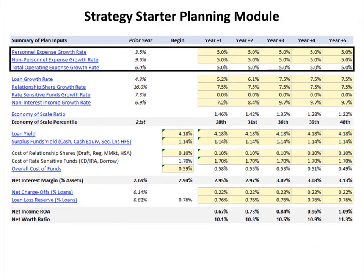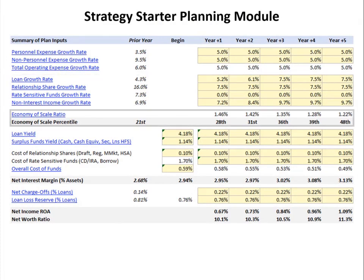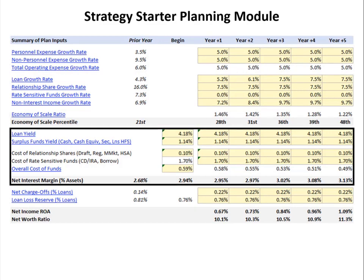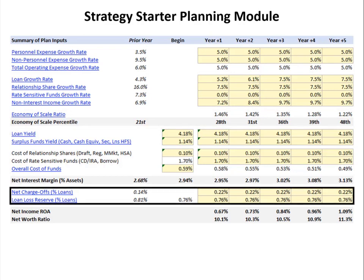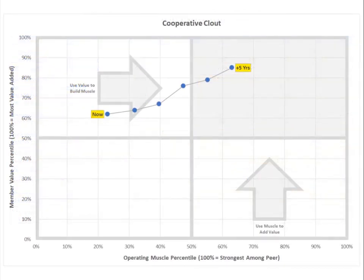The tool includes a planning module where you can provide some inputs in terms of expense growth and in terms of revenue growth, and see if you're achieving scale as you're growing. Are we getting economy of scale? You can drop in some rate assumptions, the same thing for credit losses and reserves, and see how that affects the income and your net worth ratio, and then where your positioning would improve to over the next 5 years.